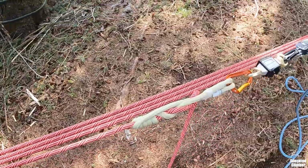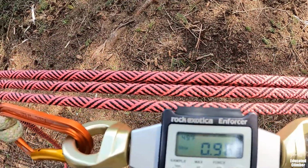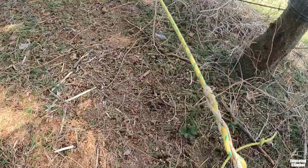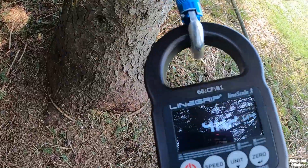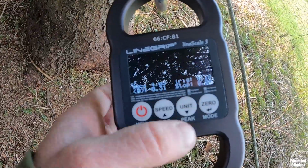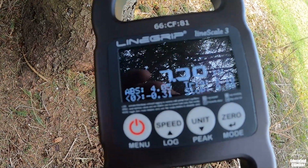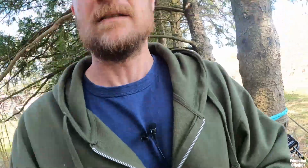Okay, so with 0.96 input, our output is 4.36 kilonewtons. Okay, well that's not bad. All right, I have one more to test with you guys.